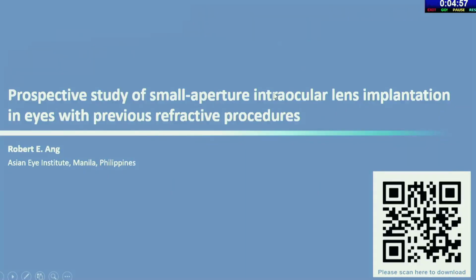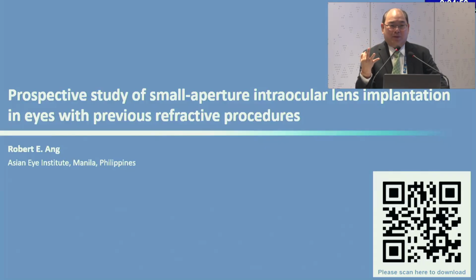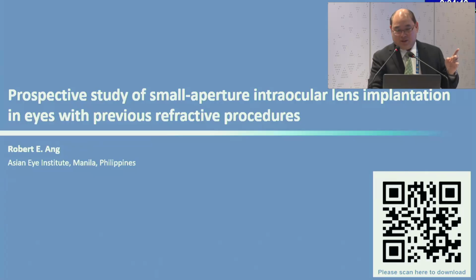Good afternoon. I'm here to present our prospective study on small aperture IOLs in previous refractive patients. As Dr. Becker said, there are 3 mechanisms for EDOF. Number 1, refractive bifocal segment. Number 2, changing the spherical aberration in the middle. And number 3, pinhole, which is the pinhole optics.